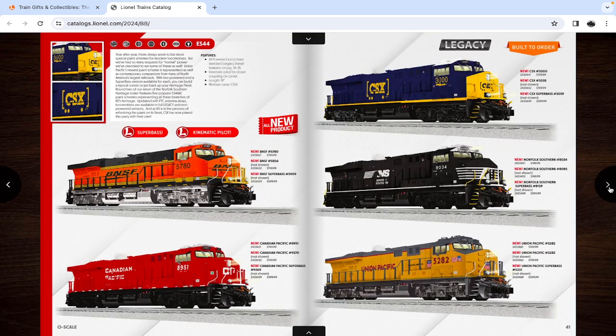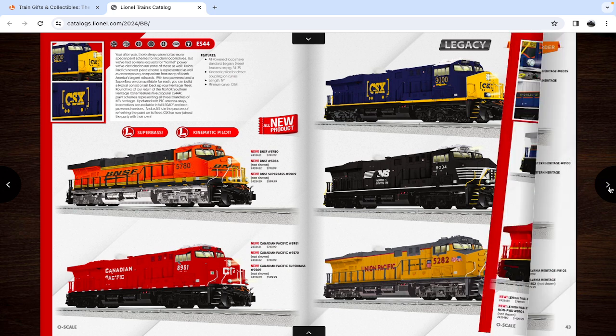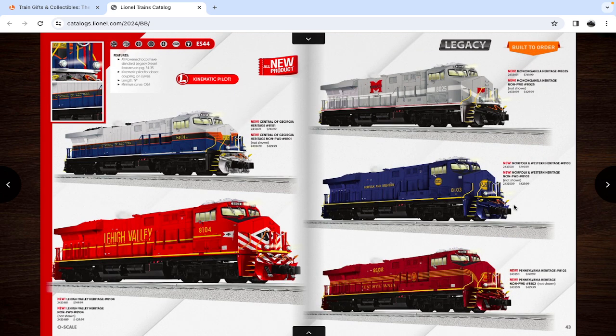I know somebody that I got to talk to this past Saturday who is already making his list for these ES44s because he loves this type of locomotive. And I think it is totaled up to about 14 so far. That could change in the near future, so he's kind of in a sticky situation right now when it comes to these locomotives.